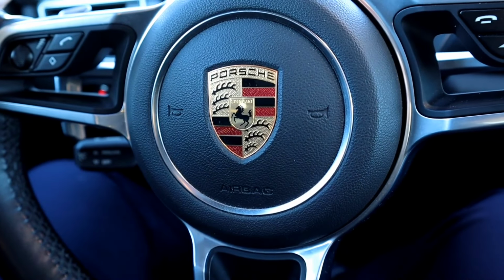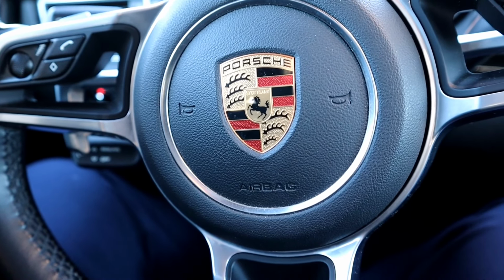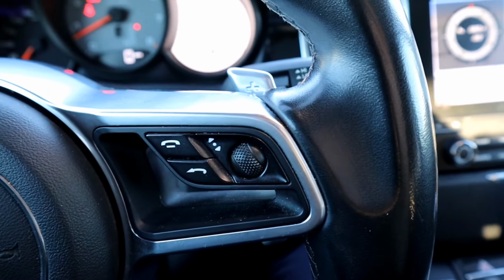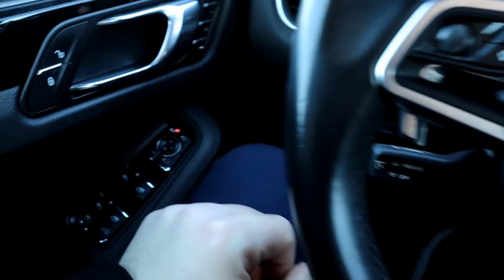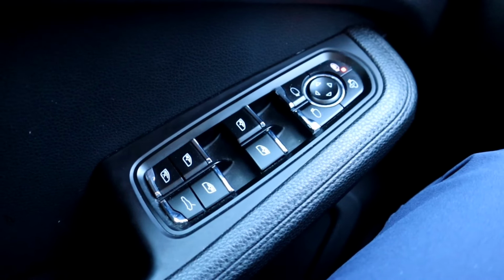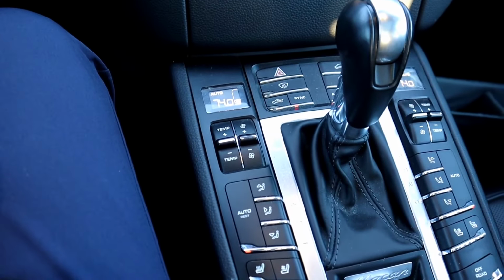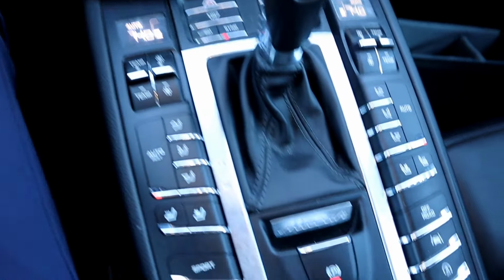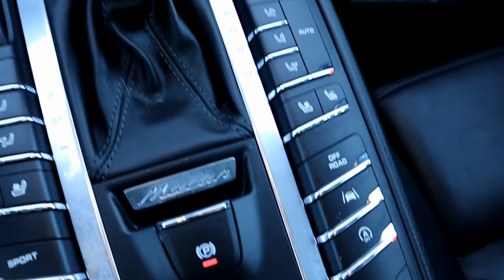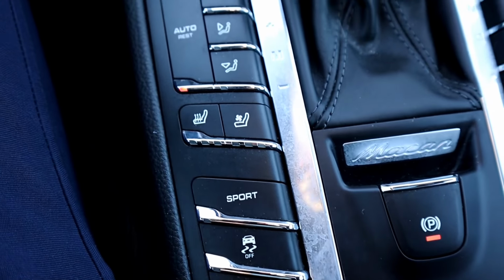But the real takeaway here with the materials is the buttons and the switchgear. Porsche is kind of known for this. We have real metal paddle shifters that feel great to the touch, but we have very clicky, springy, tactile feeling buttons all throughout. Even the newer generation of Porsches have gotten even better with that, but this car is fantastic. There's a lot of buttons. Some people have a problem with a lot of buttons, but they just feel and sound so good to press.